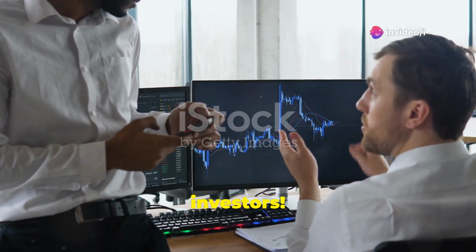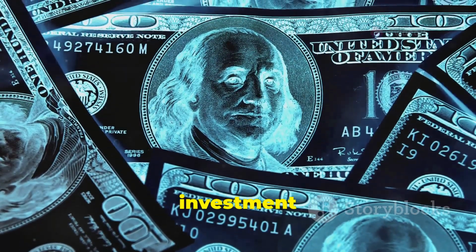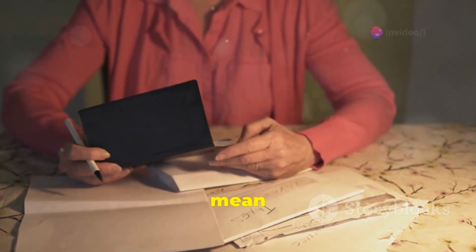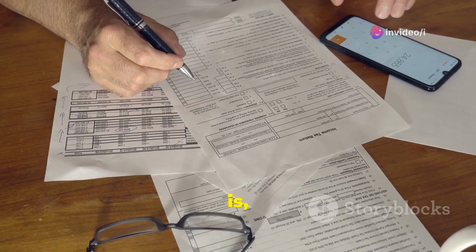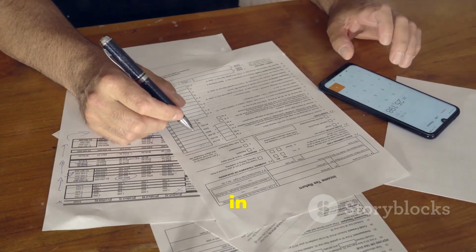Hello, savvy investors. Today, we're diving into a topic that's crucial for maximizing your investment returns: tax-efficient investing. Look, we all know that taxes are a part of life, but that doesn't mean we have to like them, right? Especially when it comes to our hard-earned investment profits. The truth is, understanding how taxes impact your investments can make a huge difference in the long run.